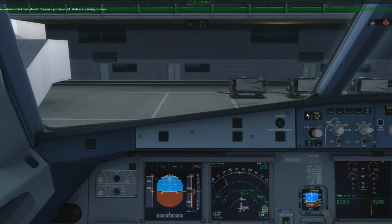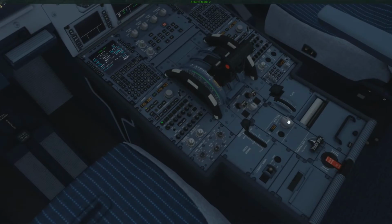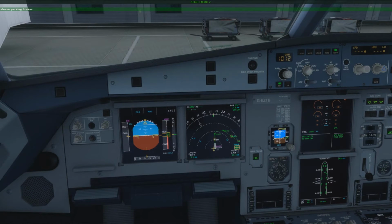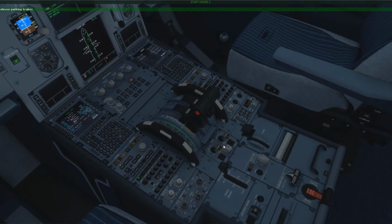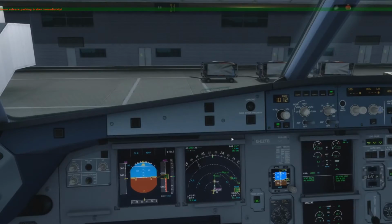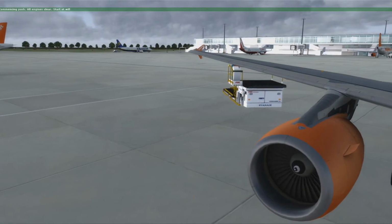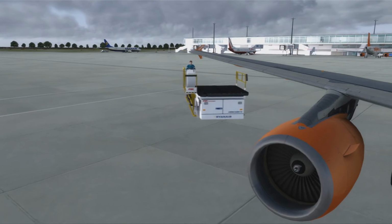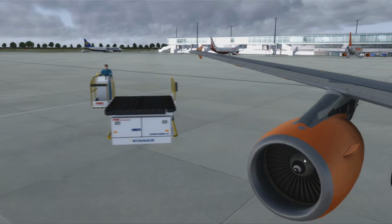So let's hop into the cockpit because we are now pushing back. Let's release the parking brake, which is released. There we go. And let's start engine 2. What we will do is jump outside and listen to it because this sound pack is amazing, if there was any sound for the engines, that is.